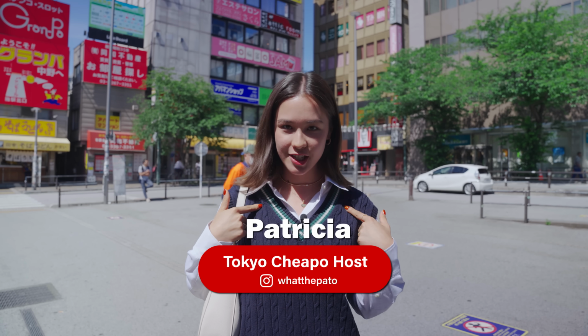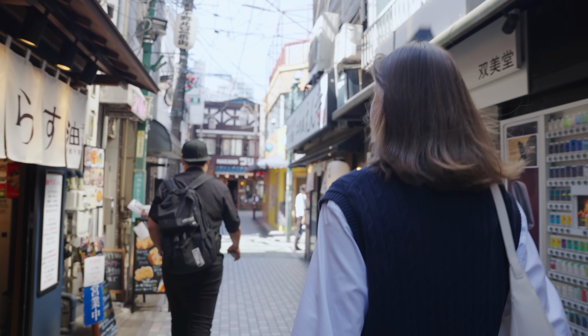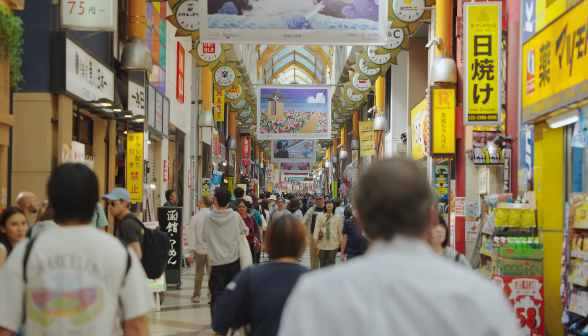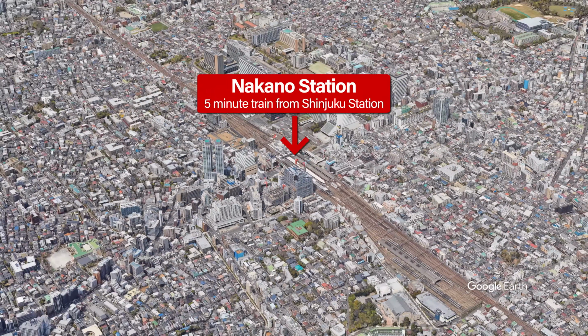I'm your host Patricia, and today we are exploring Nakano. I actually used to live in this area, so I'm really excited to walk around and visit the spots I used to visit. But for those of you who don't know, Nakano is actually on the west side of Tokyo, only about a 5-minute train ride from Shinjuku Station.